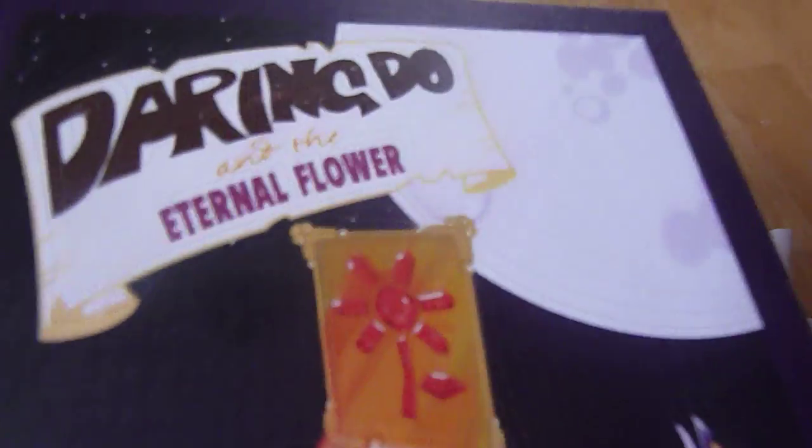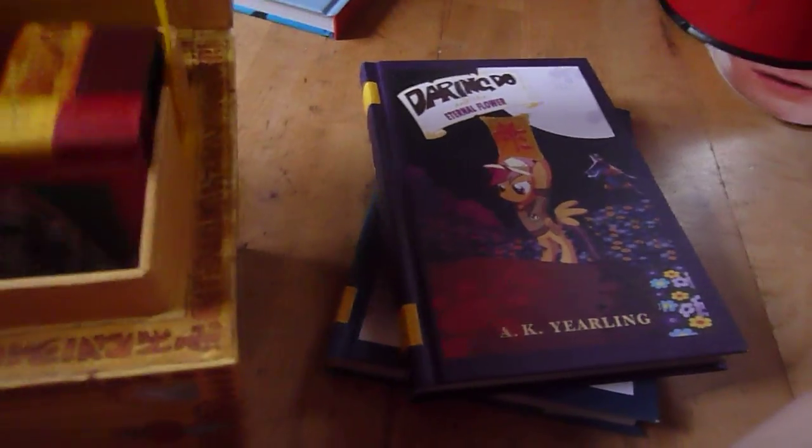And then, so I'm reading this one. And then I've got Daring Do and the Eternal Flower. And I think this is Daring Do and the Marked Feet of Maripol. I think that's how you pronounce it. And then I've got my own Daring Do diary, which is just in there, but I don't really show that.